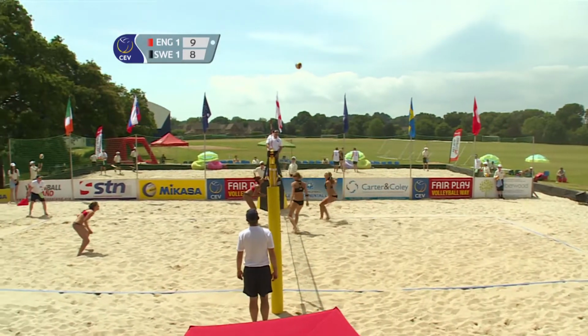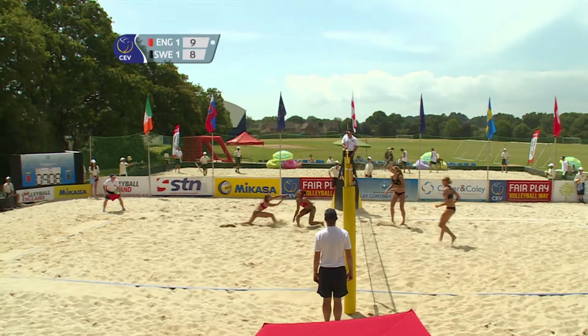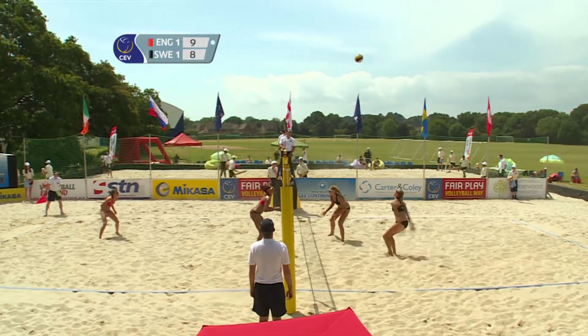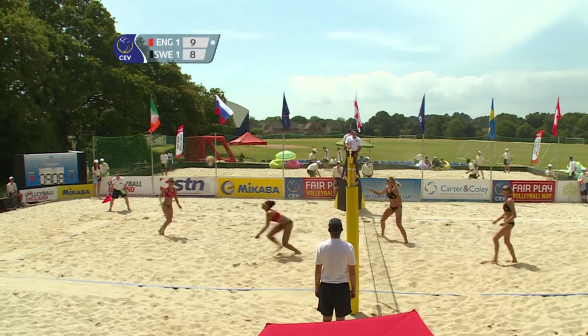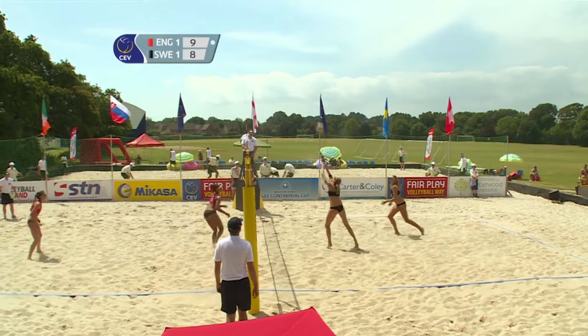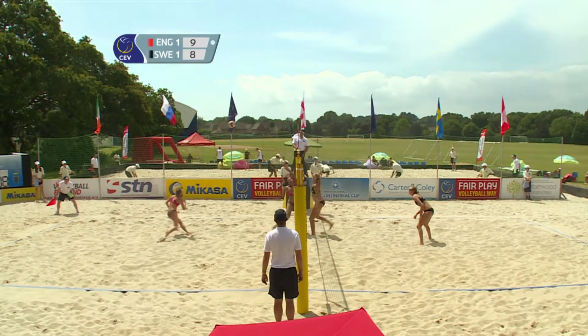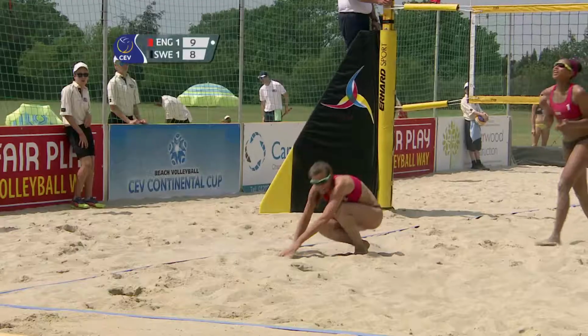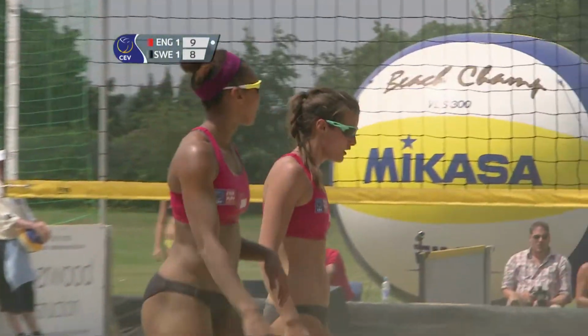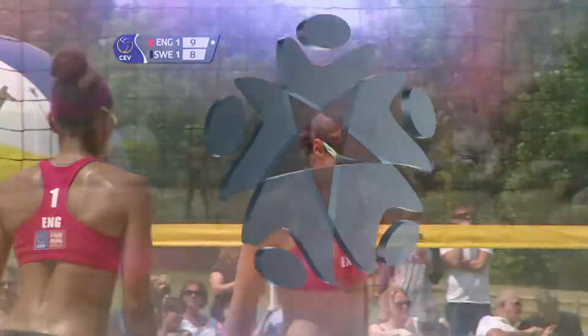Good touch. High hands defence, that's fine. Ball hit hard. Sweden with another chance, but that's a little bit tight to the net, having to go over the top with the pokey, and it goes wide of the sideline. Really well watched by Zara Dabney. She would have had that one covered had it landed in.